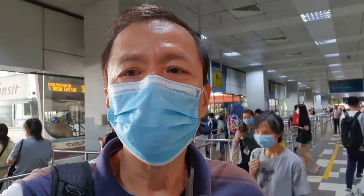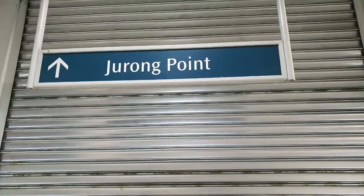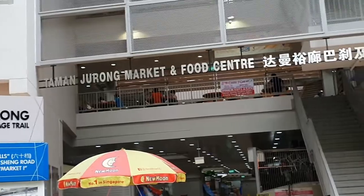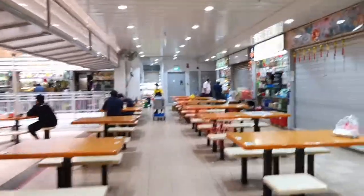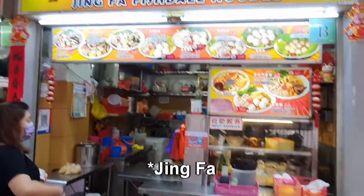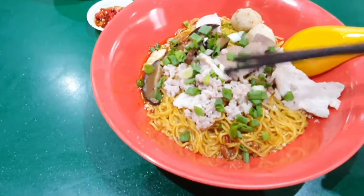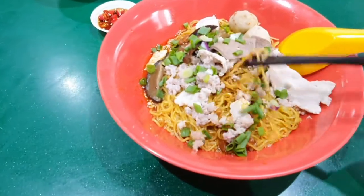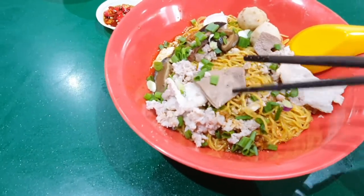Today I'm going to this Taman Jurong center, about 10 minutes from Jurong Point. This is a very old food center which has a lot of old hawkers. I'm here at this Jing Fa Fishball. This is the Mingjia noodle. They ran out of fishball, so I have to go for the next thing, which is the minced meat.